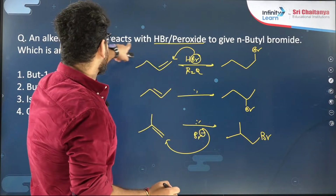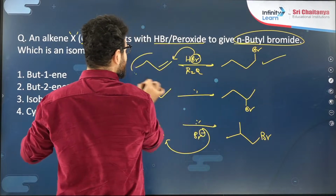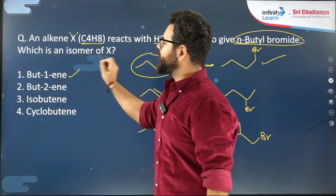Now, they say it gives N-butyl bromide. This is N-butyl bromide. So that means we have started with this. As soon as you see this, you will pick answer one.